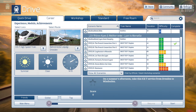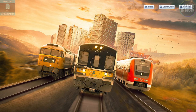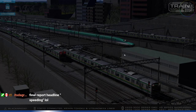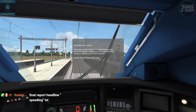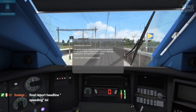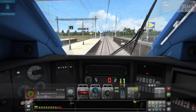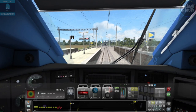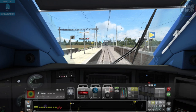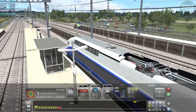Right, LGV thing, what's it? So we may as well do the part two, wouldn't we? Because we may as well finish the flipping journey. Okay, still the controls of the train from earlier. Passengers are on board then, I'm guessing. Okay, releasing the brakes. All right, 74. Is that the next stop? Yeah, so I just got to go flat out for another 74k.